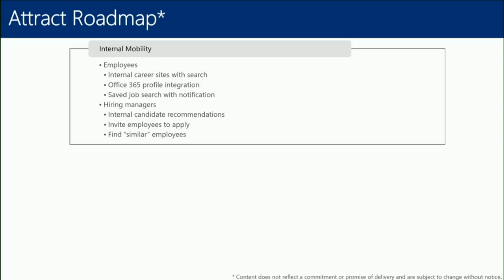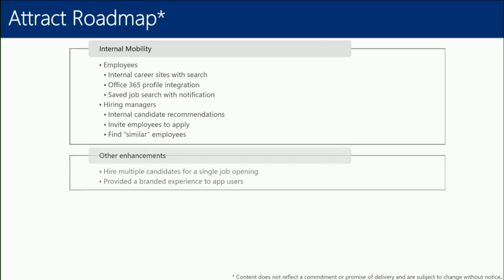Other features around this would be the ability to find a similar employee. Michelle is awesome. I want to duplicate Michelle. So I want to pull her record up and ask, do I have other people in my candidate pool or in my employees that are like Michelle to help me fill this role? Maybe she's going on leave or something and I need a temporary backfill for that position. So being able to find people by doing profile matches, I can do that with this capability.